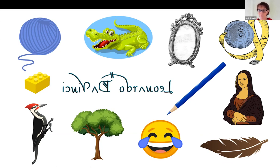So the first thing, if we go from left to right, we have a ball of string or a yarn. So if you get these correct, make a check mark or circle them so we can tally how many you got correct. So ball of string or yarn. The second one is an alligator or a crocodile, a lizard or a reptile. Next is a mirror or a picture frame, a tape measure or a ruler.